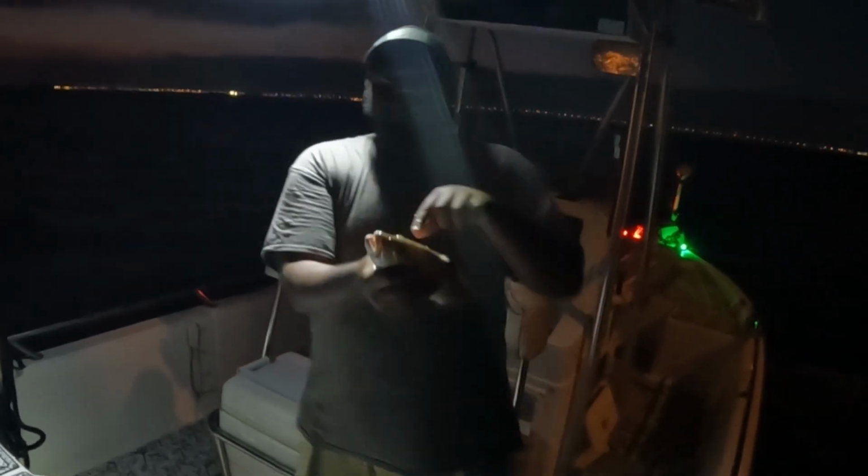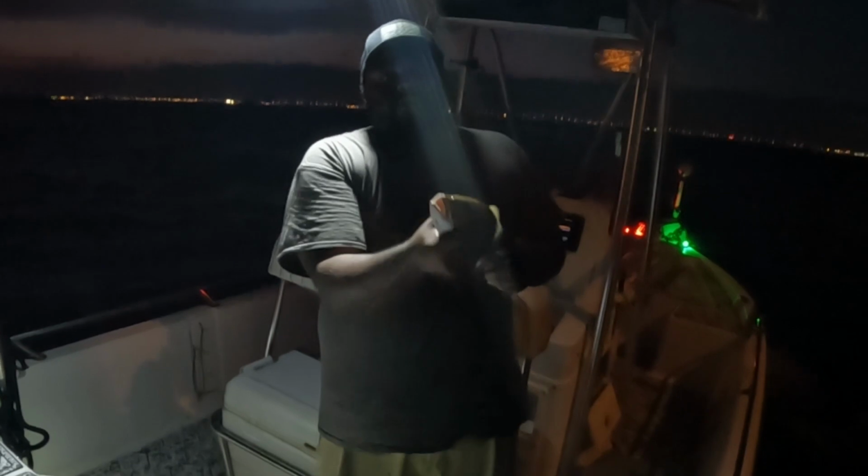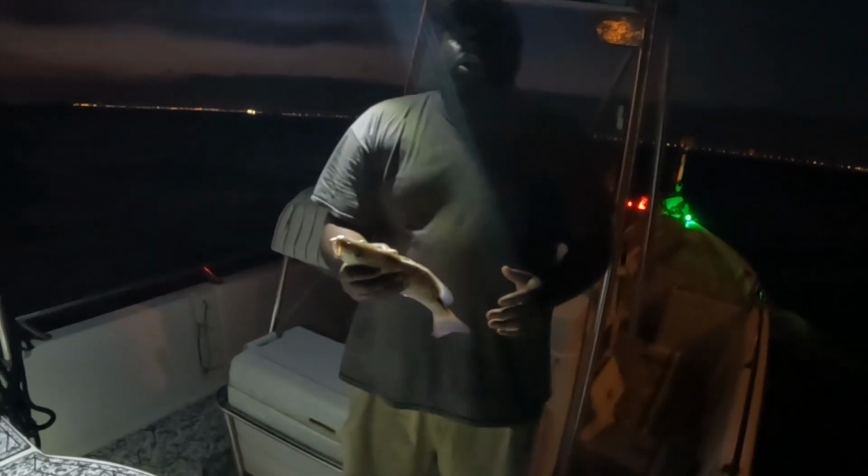Hooked it right in the corner of that mouth. The circle hook really does all the work for you, especially when you're fishing a strong tide like that. I'm gonna give this one a good measure and toss it in the box.